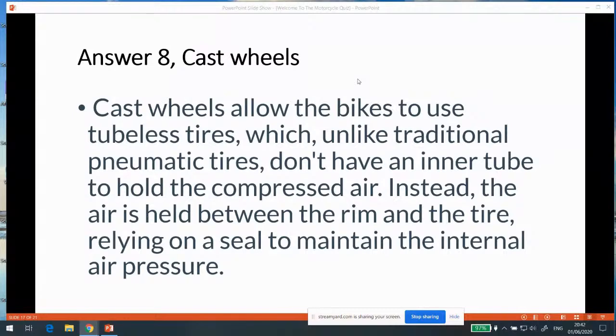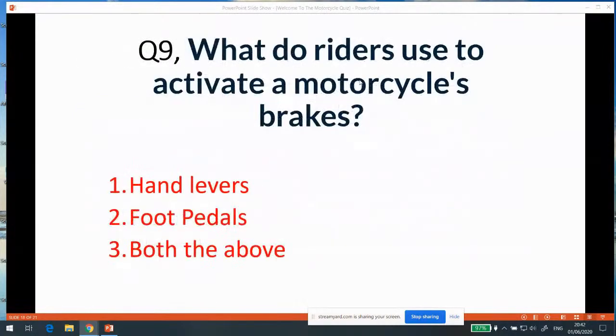Let's have a look at number 9 then. What do riders use to activate the motorcycle brakes? No, I didn't get that one right either, David bounced to. Pneumatic tyres, I put like Sonny. Caleb knows engines but no wheels.